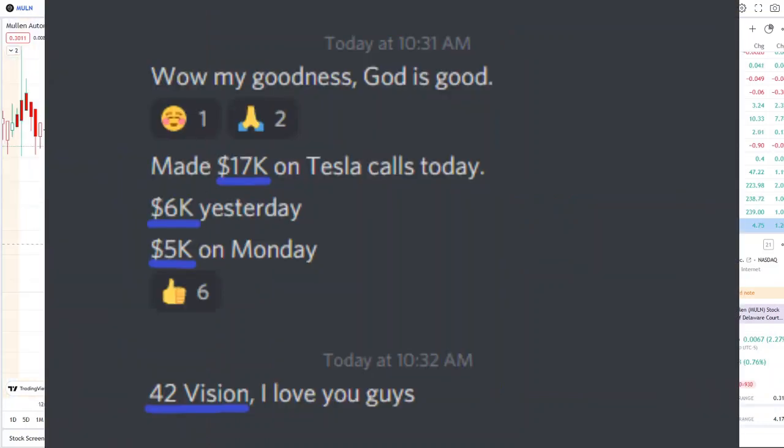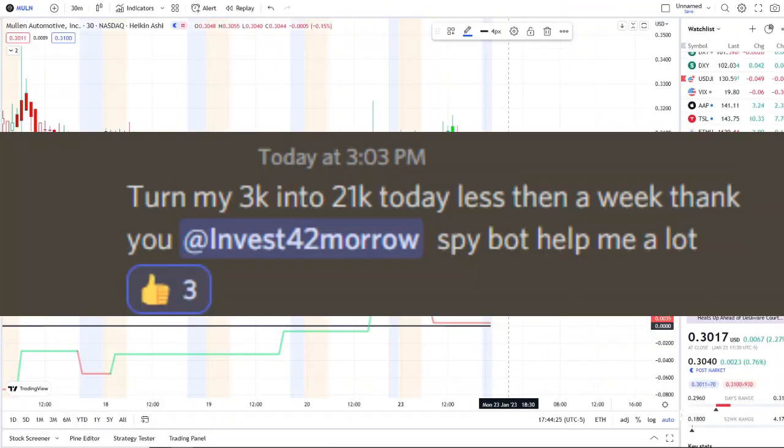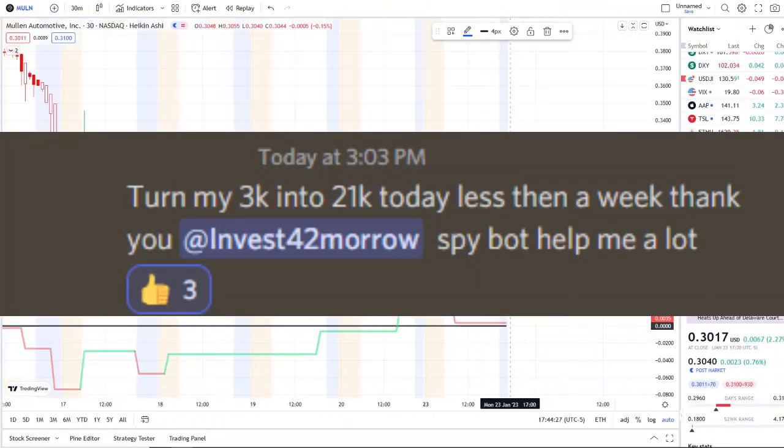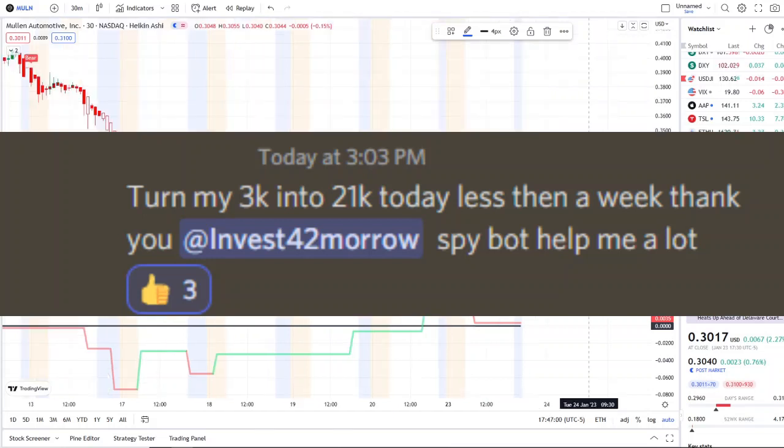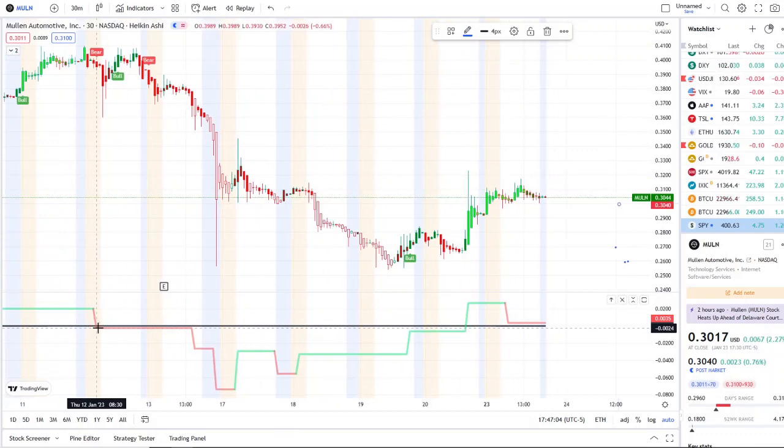And in today's video, I'm going to pull up the inflow versus outflow indicator, which adds that extra layer of confirmation and gives us that edge within the volatility. So here we are with MULLEN stock crossing for the first time since way back here on Thursday, January 12th, right? And followed by those outflows crossing.